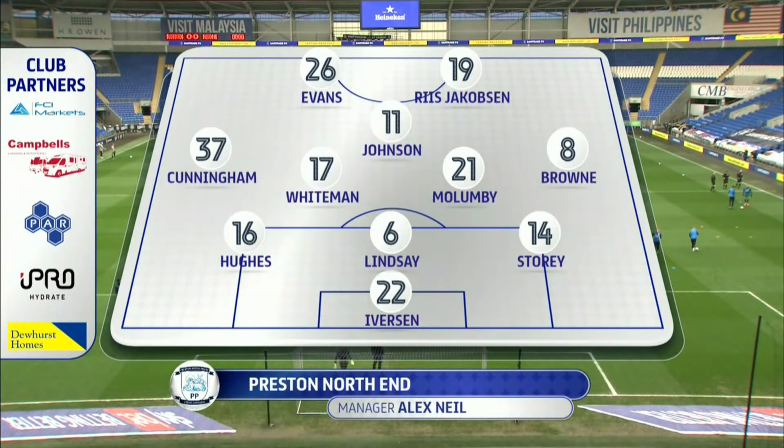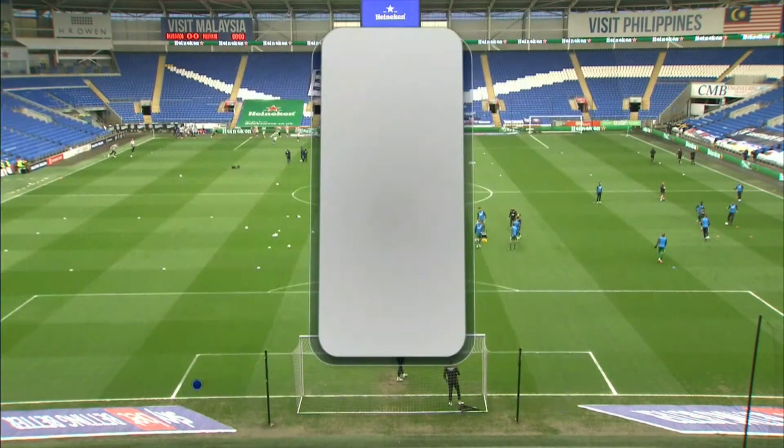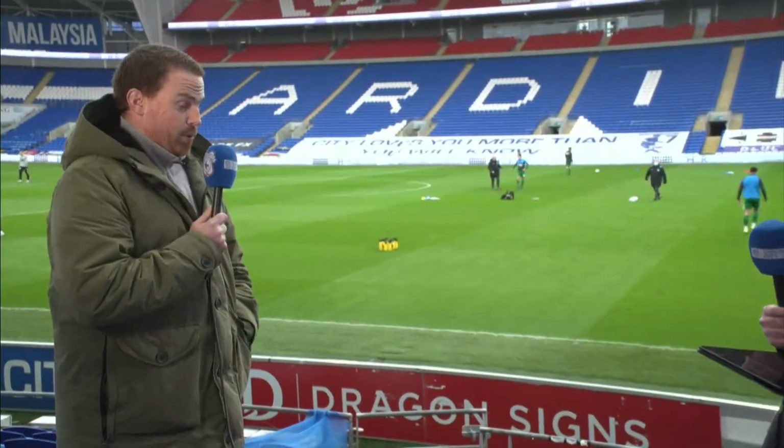They won't be the first team to have done that in recent weeks, but they've gone with two out-and-out strikers to try and give the Cardiff back three a game, seemingly. And we've seen Cardiff employ it under Neil Harris against Barnsley. If you play the two out-and-out strikers against the back three, it can cause difficulty.